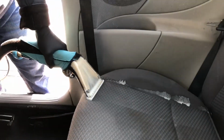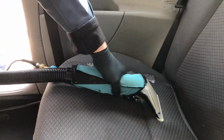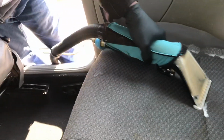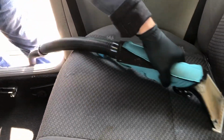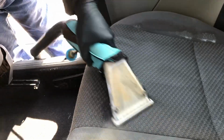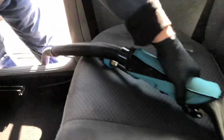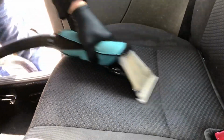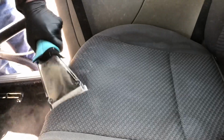And here we get to the back seats. They were definitely the worst out of the entire car. There were so many dirty stains back here. I haven't seen seats this bad in a while, but you can see all that dirt, filth and grime coming out of those seats into the extractor. Rarely do we see this much dirt come out. So odds are these stains probably won't remove fully out of this car, but you'll definitely see a huge improvement. We do love watching this happen. This is always an enjoyable part of detailing.